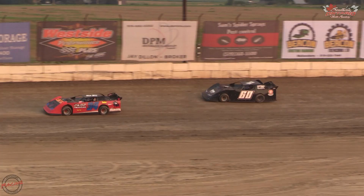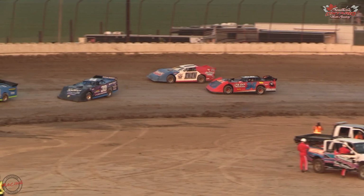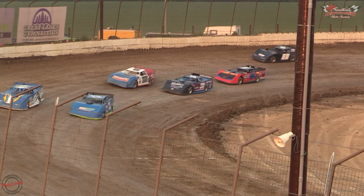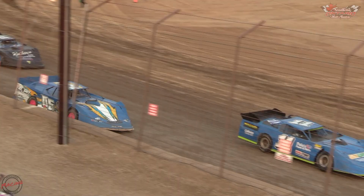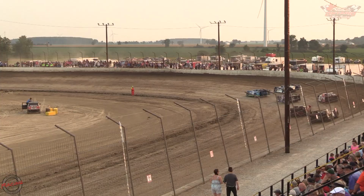Heat race number 1, we see the 34 of Jim Jones. Outside of him is the 60 of Dale Glassford. Row number 2 is the 38D of Doris Lajeunesse. Outside of him is the 00 of Mike Dale. And on the front row for heat race number 1, the 05 of Mike Lewis. And on the pole, we have the 11B of Brad Bloomfield. So 6 cars ready to go here for heat race number 1.